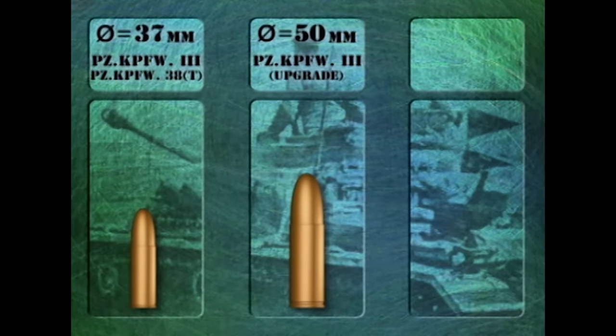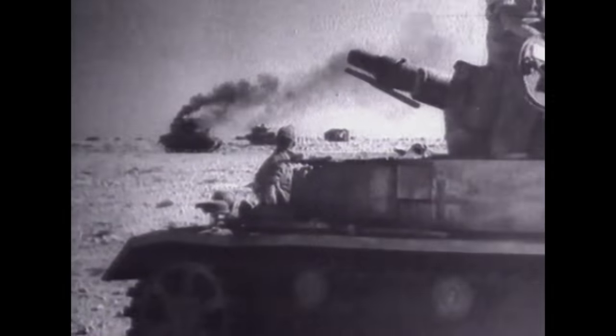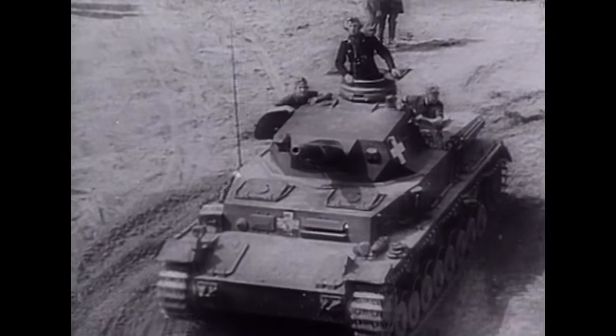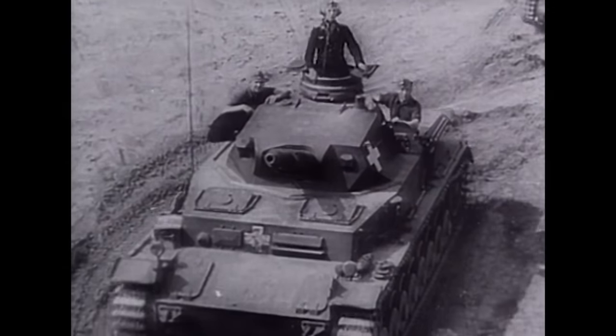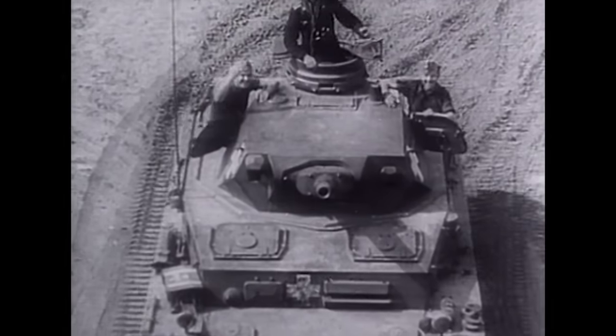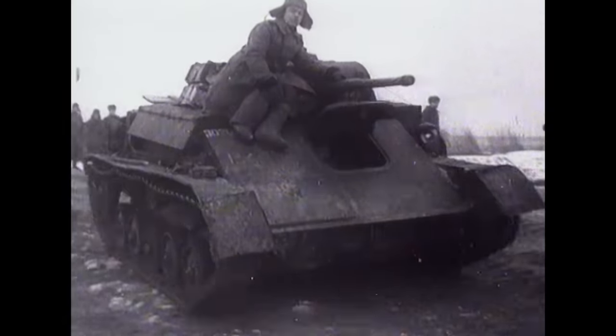Only the 75mm gun of the Panzer IV and Sturmgeschütz battalions were really suited to the demands of the modern battlefield. But even then, it had its limitations. The short barrel of the 75mm gave the shells only a limited velocity, which was effective against the thinly armored tanks of the early war years, but proved to be totally inadequate when the Germans met the superior Russian tanks during 1941.